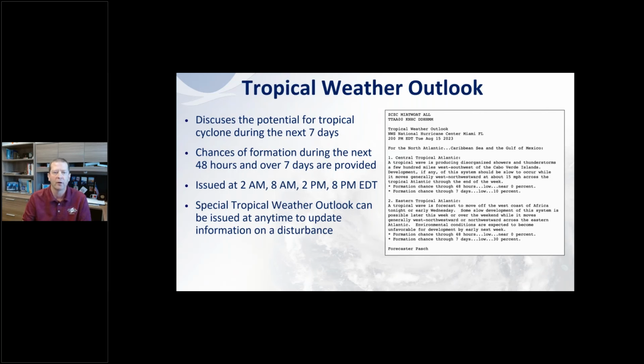So now I'll shift gears over into some of the Hurricane Center products that can really help you out. One product that I really encourage everyone to look at almost daily during the hurricane season is the Tropical Weather Outlook. The Tropical Weather Outlook is both a text and graphical product. It discusses the potential for tropical cyclone formation over the next 7 days. That was expanded last hurricane season. It used to be a product that covered 5 days, but starting last year, it was expanded out to 7 days.